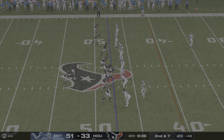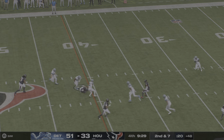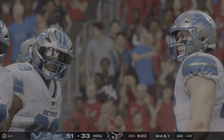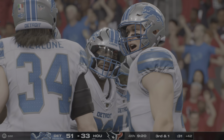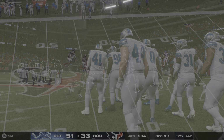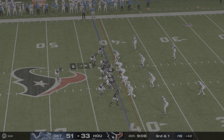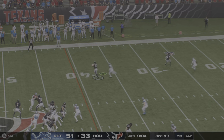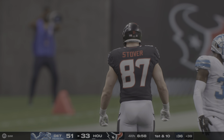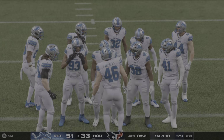Second and 7. Stroud gonna set up to throw. There's that man again. Another catch. Third and a yard. Here's Stroud. That's caught. Left side. It's complete. And it looks like he's going to have a first down. Nothing fancy there. Short completion, but it yields a fresh set of downs.